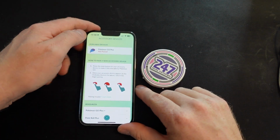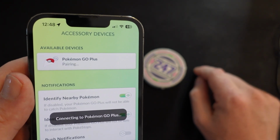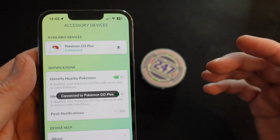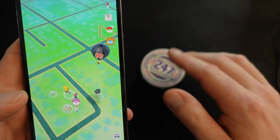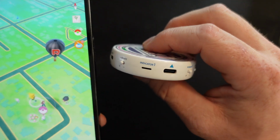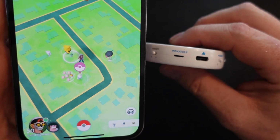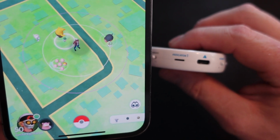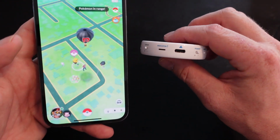And in a second, you can see that we have a device pop up here, right? Not paired, let's click it. Pairing, do I want to pair with it? I do, cool. So we're connected. And we've got some mon out here. You can see this indicator light is flashing. All right, there's a Metagross. They got caught. So we're up, we're running, we're catching.